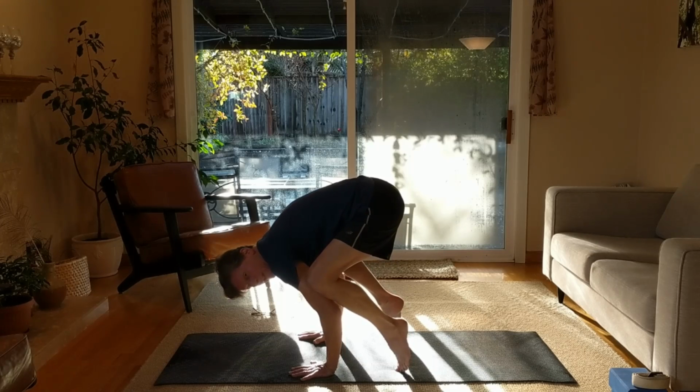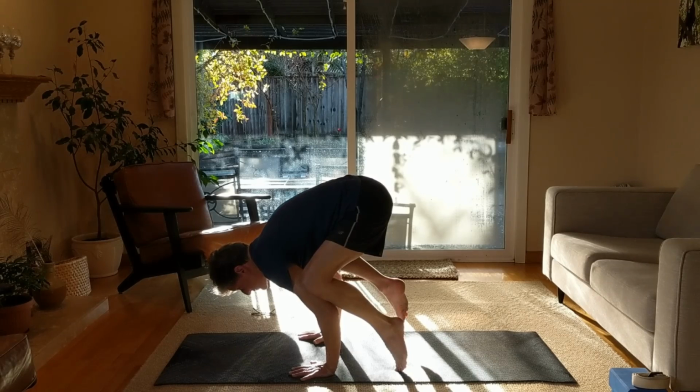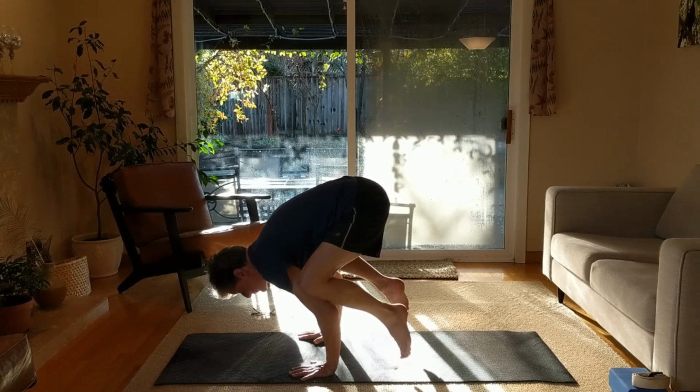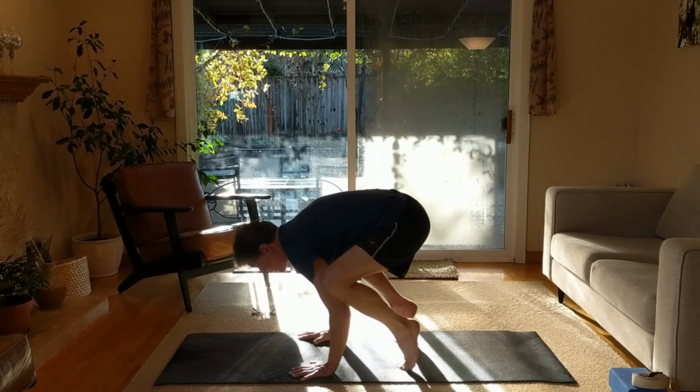And there's a point here. This is the point where I feel if I go any further, I'm going to land down on my face. But this is the point where you can just, this is the light spot. This is where you can just bring those feet off the ground and you get into that balance. And then you come all the way down.